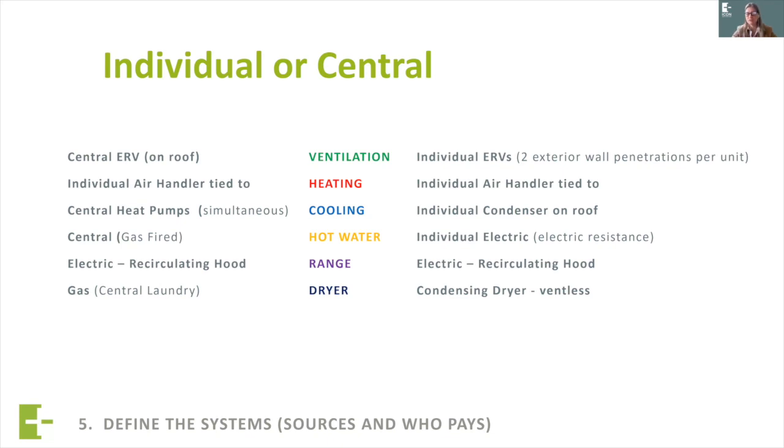Typically we don't see gas ranges in our passive house projects. And generally, if the dryers are gas, it's because there's a central laundry room. And again, that's another reason that you're going to need all that makeup air there, and you're going to need to think about how you compartmentalize that space.